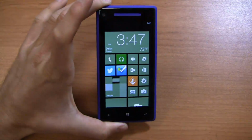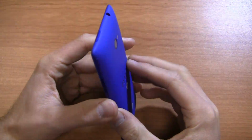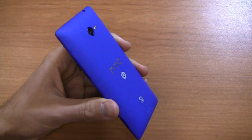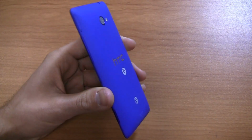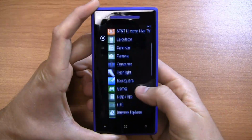And again, there are easy ways to get your iTunes music now over onto your Windows Phone 8 device using a Mac connector. So keep that in mind if you are really heavily invested in the iTunes ecosystem and you're looking to move over to Windows Phone. There is a pretty easy method in which to do so.